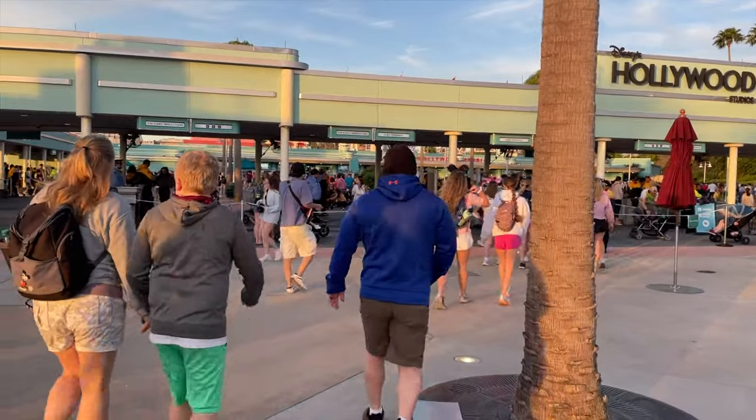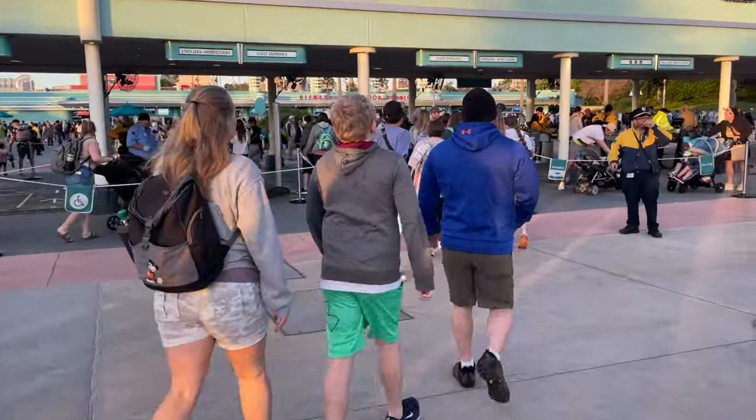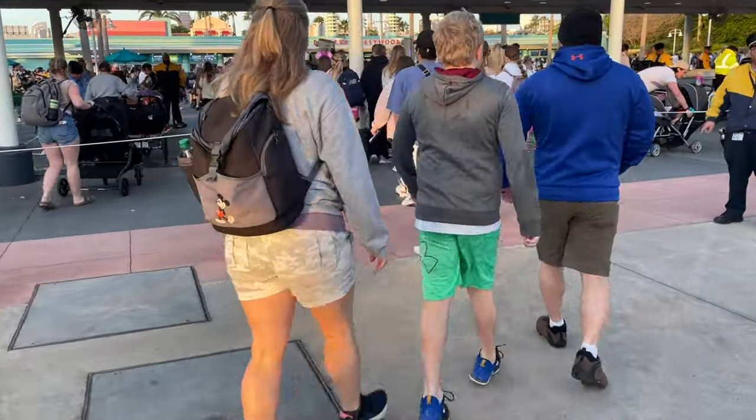So it is, what time now? Almost 8? That's our kind of folks. We need one door for stroller, scooter, wheelchair. The rest of the party continue down the middle here.